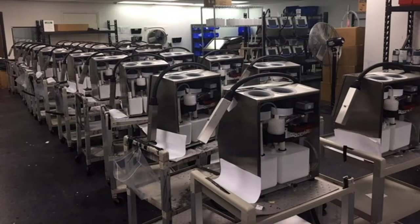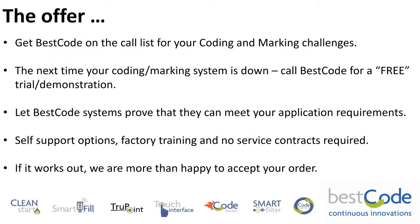And so the offer that we have for you, that we're trying to get customers to take advantage of, is call us when you have a coding and marking challenge. The next time your coding and marking system that you have goes down or needs maintenance for any reason it's not usable, call us for a free trial, free demonstration. Let BestCode prove that we can meet your application requirements. We offer self-support options, factory training, and no service contracts required. If it works out, we're more than happy to accept your order.